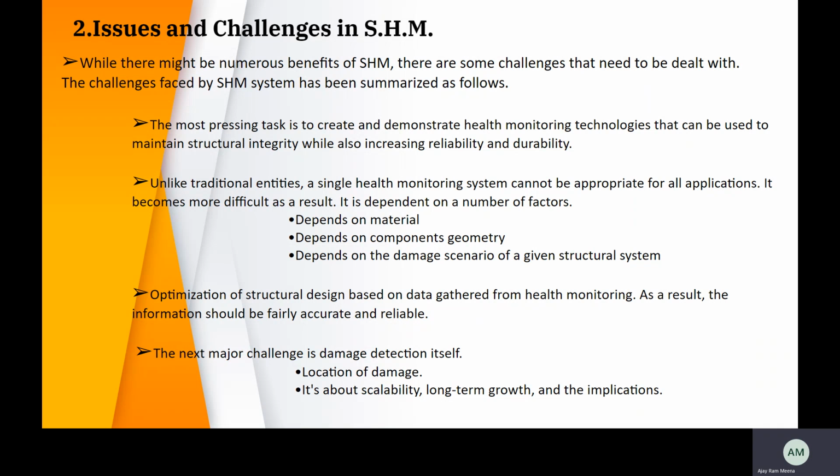The next challenge is that a single health monitoring system cannot be appropriate for all applications. It becomes more difficult because it depends on a number of factors: it depends on the material, on the component geometry, and on the damage scenario of a given structural system.